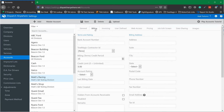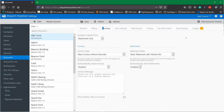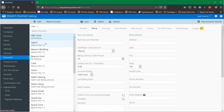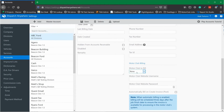So under the billing tab, oh, sorry. Am I in the wrong? Hold on, let me double check. It's on the bottom here. My screen is zoomed in, that's why. Yours should typically be over to the right here. I'm zoomed in a little bit for this training today, so I have to scroll down. Right, it's right down here. But this is going to be found on the billing tab within your settings. So pick whatever Motor Club account you need to update the password for. Go to billing. And then down here, you need to make sure you're selecting the right Motor Club for whichever one you're billing. All right, so let's say it's Allstate. Put your username and password in, and then you're good to go.